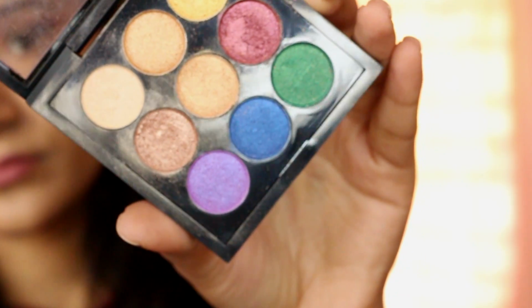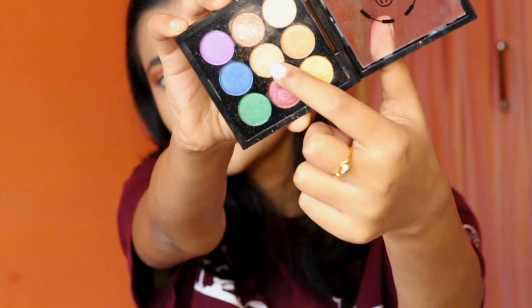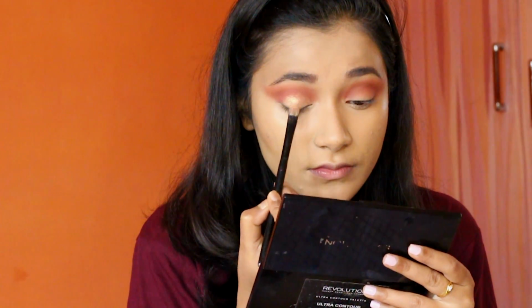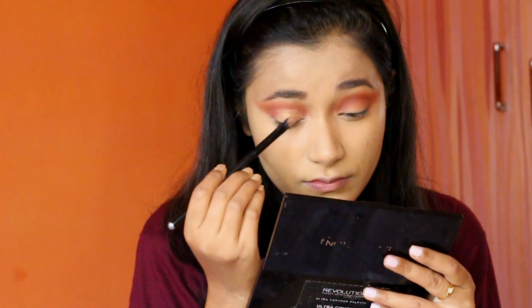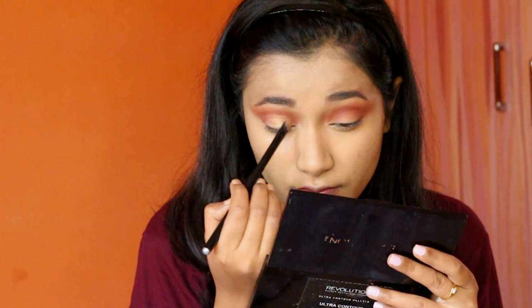Okay, and now going with that shade from the palette, another PAC palette. This one has all the shimmery shades. I'm just going to pack it on my lids. I did not wet my brush because I wanted this look to be very soft and feminine. So yeah.